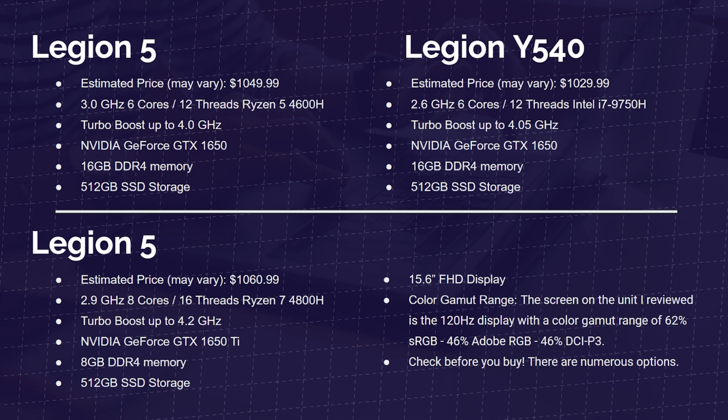We have 6 cores and 12 threads for the i7. And we have 8 cores and 16 threads for the 4800H. And all of these are around the same price point.